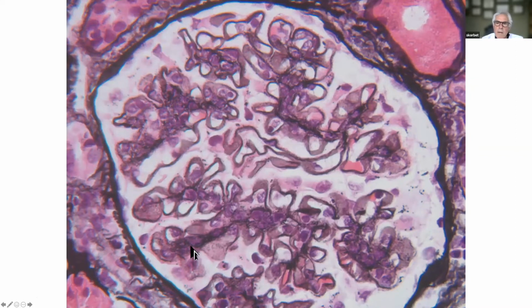And I rest my case. Here's the Jones stain. These basement membranes definitely look very ratty. I'm looking over here, and they look like there might be some spikes. I'm sure these just do not look normal. Interestingly enough, this is one of the more normal looking glomeruli. The loops are fairly open. The mesangium's not even all that expanded.